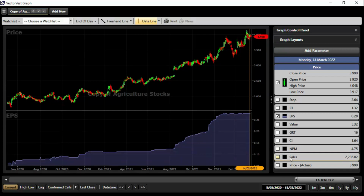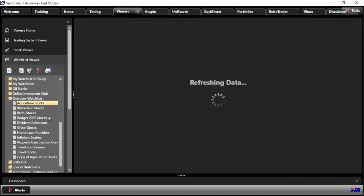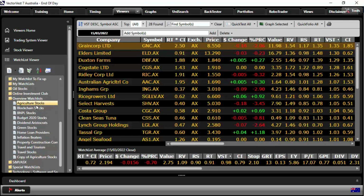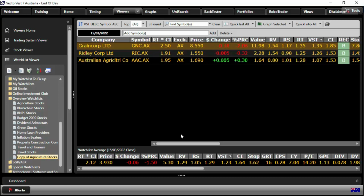So there you go. Agricultural stocks, see what you think. Take a snapshot of that agricultural stocks, make a copy of it, refine it down further if you wish. See what you think. Do you like the look of these 3 stocks as they stack up in the agricultural industry / sector?